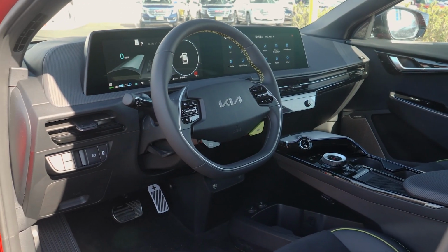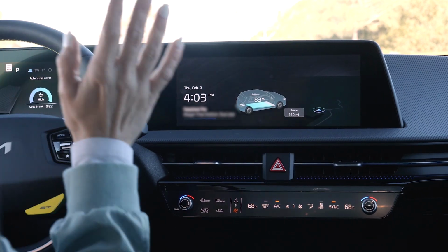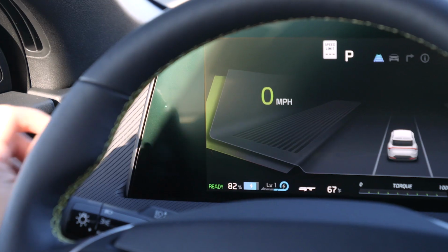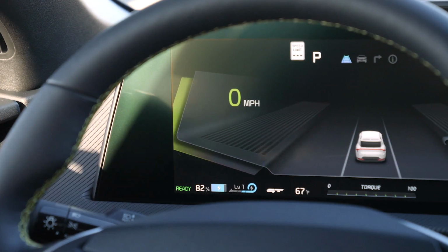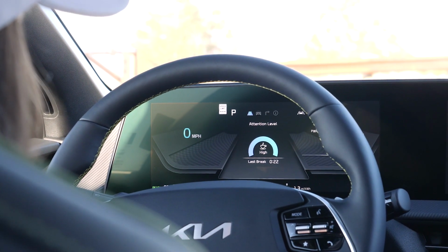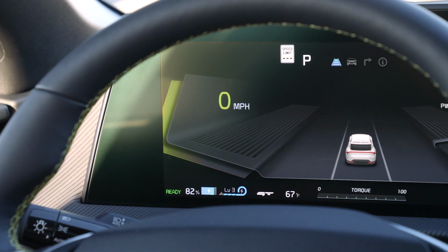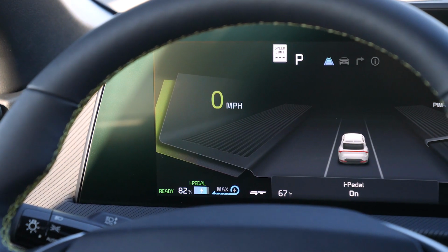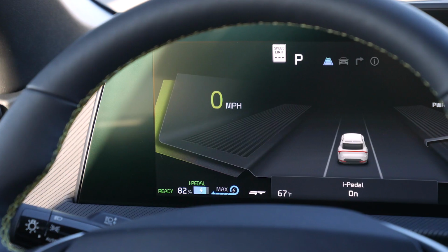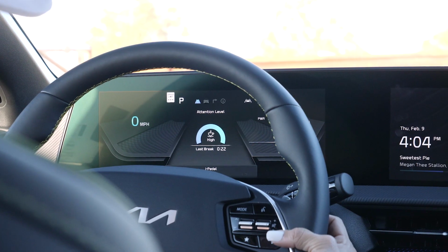You have a grand total of 24 inches of display here between your gauge cluster and your infotainment system. Starting with your gauge cluster, down here in the left-hand corner is where you're going to see your level of regen. We're currently at level 1. You just bump your left paddle to go to level 2, level 3. Now I have my I pedal, which is full one-pedal driving, and then you just reduce your regen braking with the right paddle.